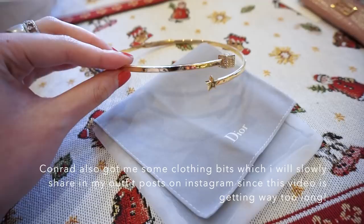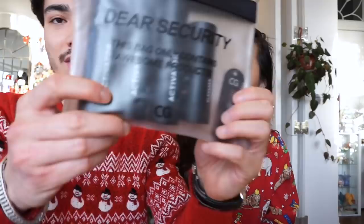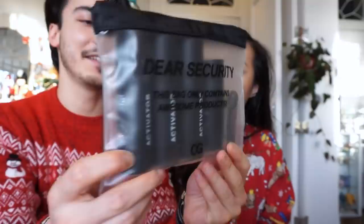So thanks, babe. So Wenwen treated me to a beard growing kit from this brand, Copenhagen Grooming, that I had been following for a little bit. It came in this cool pouch, which says, "Dear Security, this bag only contains awesome products." So I'm excited to try this out and see the progress over the next few months.